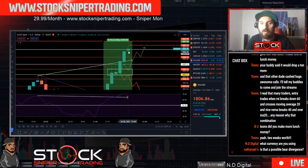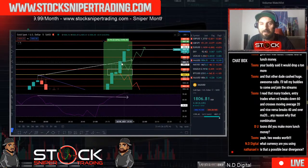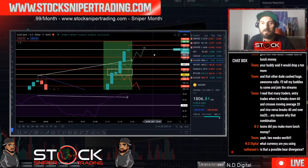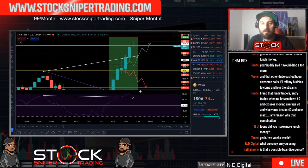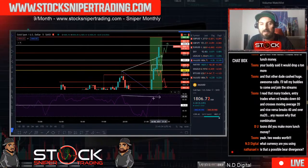Now sellers could start to push it down because we might close below this hourly support right here, okay? If it closes down, again, we still haven't got that pullback that we're waiting for. It continues to make higher highs and higher lows, so it's continuing to move up, but there could be a pullback coming. Look at RSI starting to break out. Our bearish divergence was over here, okay?